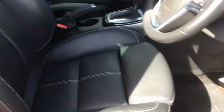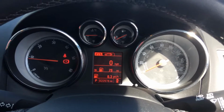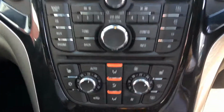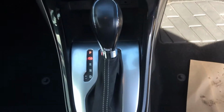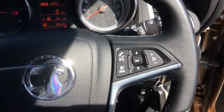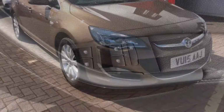As we move into the interior we can find fully adjustable heated leather seats, a leather steering wheel with audio controls, the dashboard and the radio with the CD player, the air conditioning, and a 12 volt charger. Again we see cruise control and audio controls on the steering wheel along with automatic lighting and electric windows.